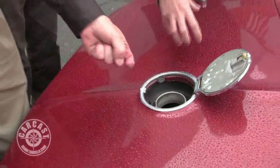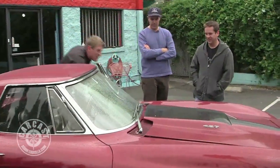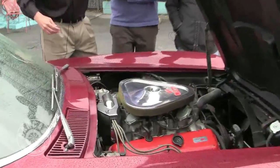When you fill it up, you're just watching it fill up. Can we pop the hood? Take a look. And this is where you'll really see the survivor thing of it. Engine bays for Corvettes are famously immaculate these days, and this one is certainly not. Wow. But that makes it fun.